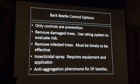It takes a tree often a year to turn color after it's been attacked by beetles. You picture cutting a Christmas tree. The needles don't turn brown right away. And the same with what bark beetles do. So it's difficult to do, but for individual trees, say in a yard, you might be able to do it.